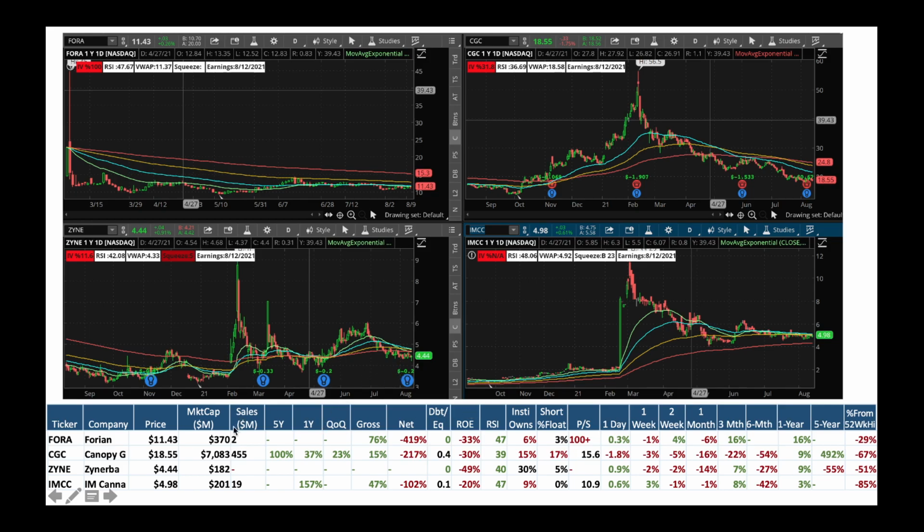And then you got IMCC, a $4, almost $5 stock. They do have sales growth from a 1 year perspective, nice gross margin, and RSI is 47. Same story, you could buy some, hold for a while. As you can see here, there is a huge short squeeze here. Now it's kind of trying to drop off and stabilize at this time. RSI is 47. You could hold this stock for a while too.